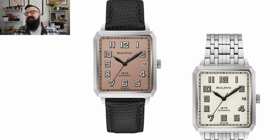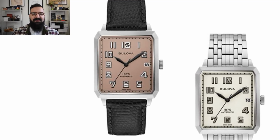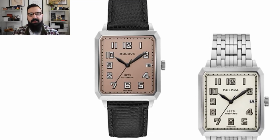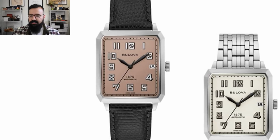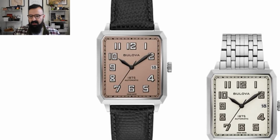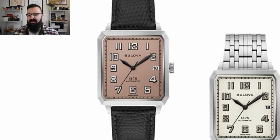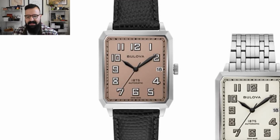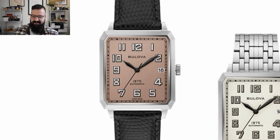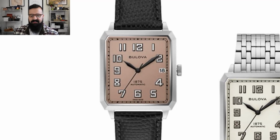Again, I run a vintage shop, so looking at these watches, you get all the aesthetics of a vintage Bulova, but you get all the functionality, all the capabilities, and all the strength and robustness of a modern watch, so you don't really have to baby it or worry about it. I think Joseph Bulova knocked it out of the park with that collection.